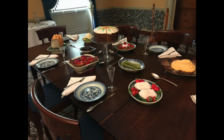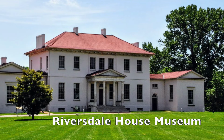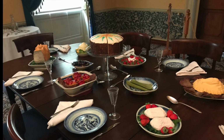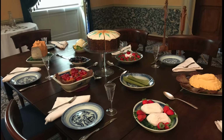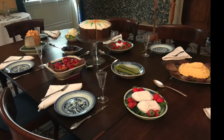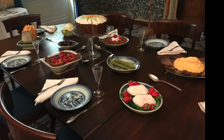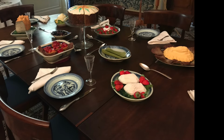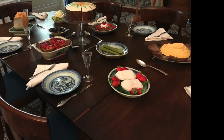This is a circa 1812 dessert tableau I created at Riversdale House Museum in Riverdale, Maryland. Notice that the tablecloth has been removed. This was a customary practice. During the first two courses, tablecloths protected expensive wood tables from hot dishes, spills, and scratches. The dessert course was therefore a chance to show off the fine dining table, but for just a short portion of the meal.